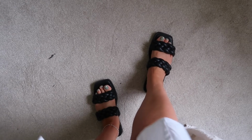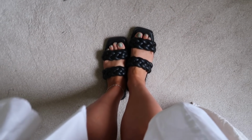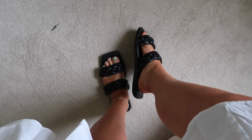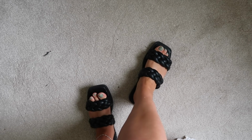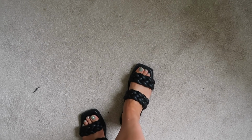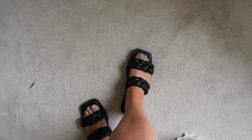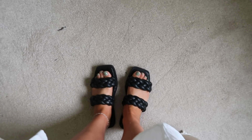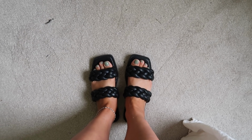These are also H&M. Not sure they still have lots in stock just because I think everyone went crazy for them. I also have them in the heeled version as well. They're so incredibly comfy. I didn't get the gray beige just because I feel like I would wear the black more, and I do, but there's no break-in needed. I didn't get any blisters or anything, and they're super comfy.